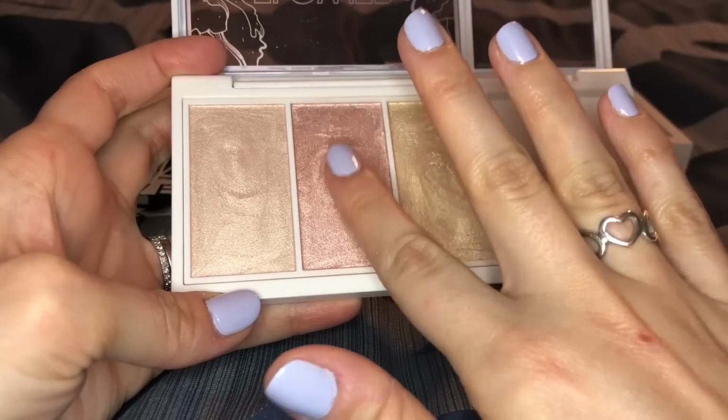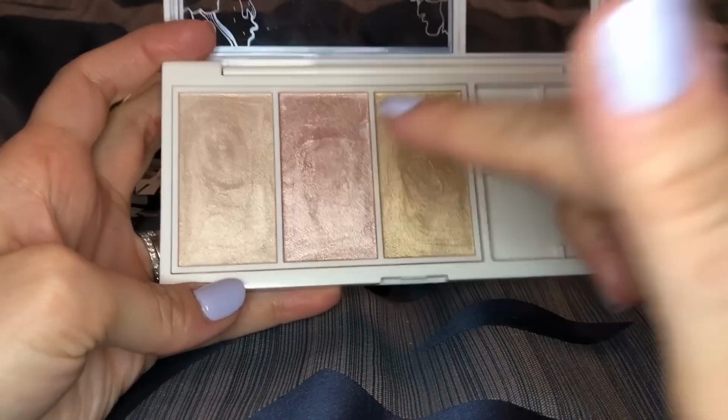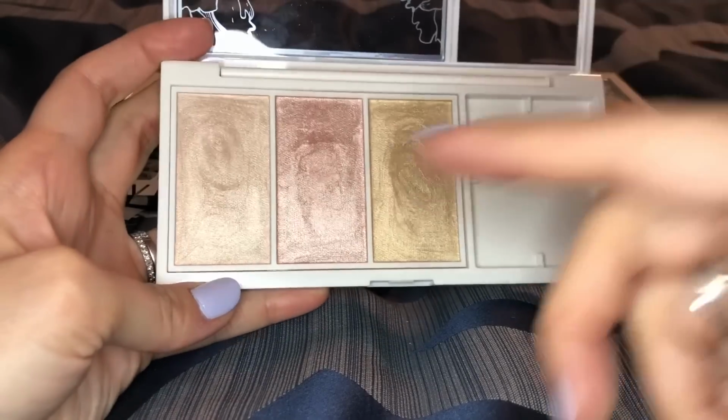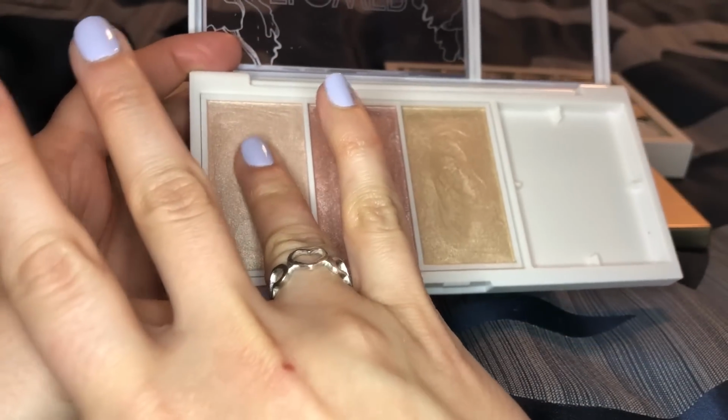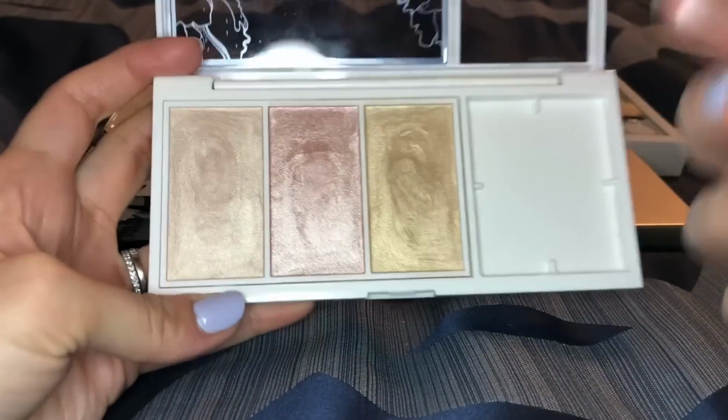Oh, they're so soft, these highlights. They're really, really soft. So like this pinky one, it looks darker in there, so I can definitely make that one work. And the gold, same thing. They look darker in here than they are in real life. Let me show you this one. They're all beautiful. So I use all of these.